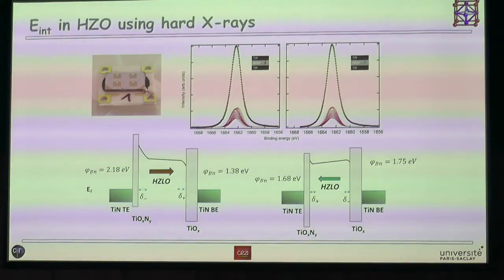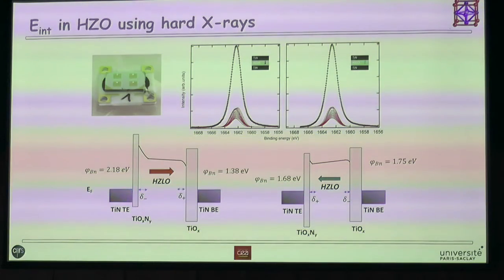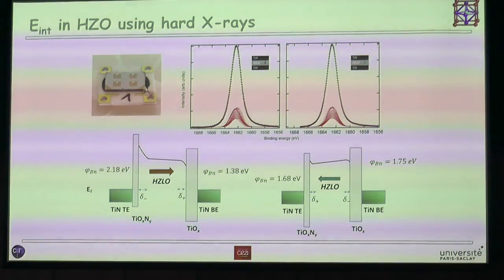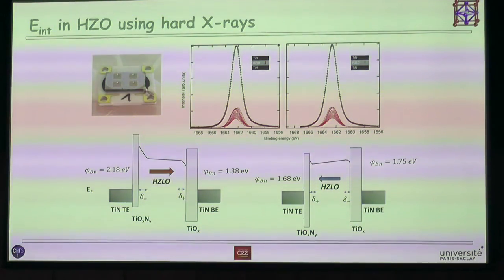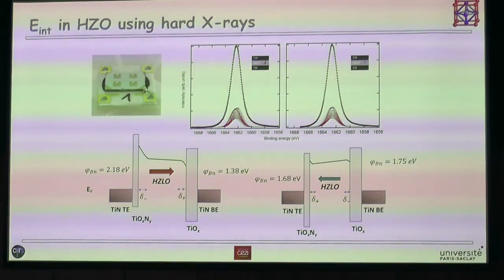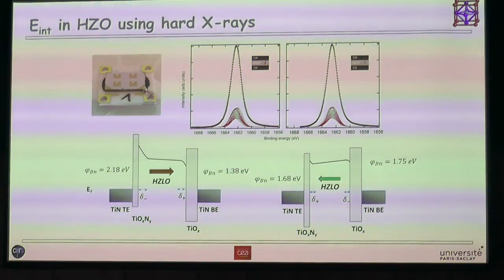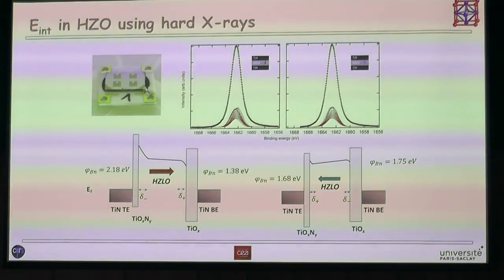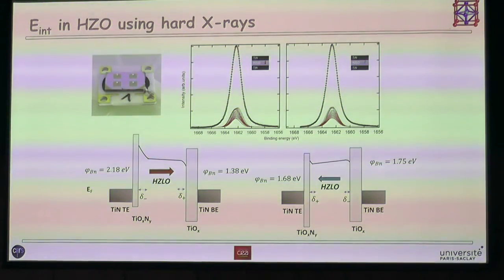Any other questions? All right, last one. Did you measure the time dependence or the change over time of this structure? No, not yet. We would need to get good statistics. I mean, the data acquisition times are minutes. So for the moment, it would be irrelevant trying to get the time dependence of the switching.